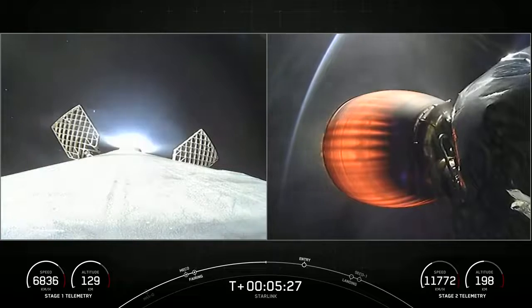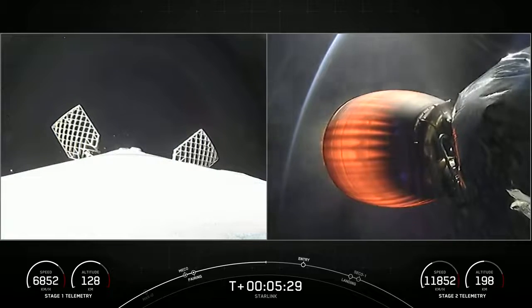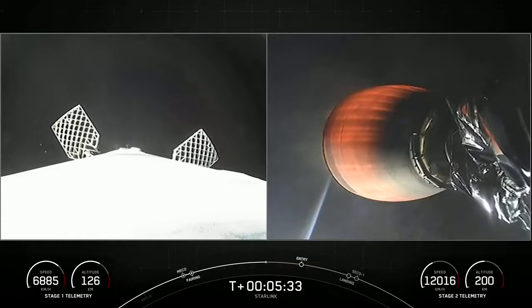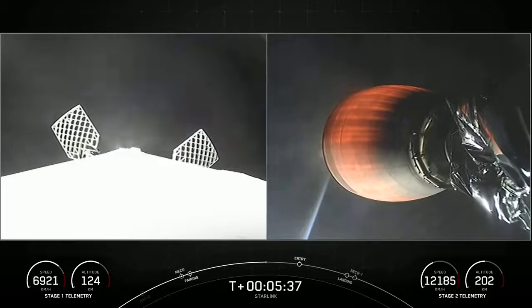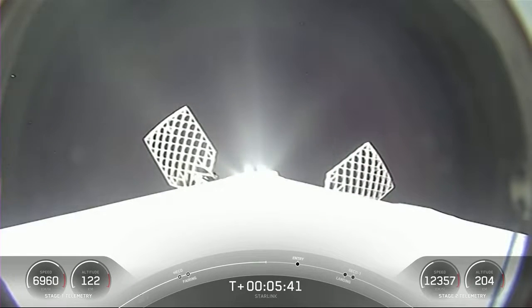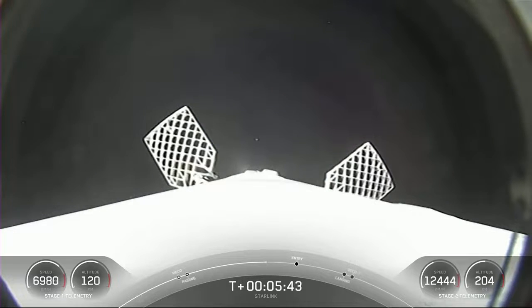Now, as a reminder, we are flying Starlink satellites today, and Starlink is a satellite internet constellation designed and manufactured by SpaceX to provide high-speed and low-latency internet to people living in remote and rural locations around the globe. We are currently live in 47 markets around the world.